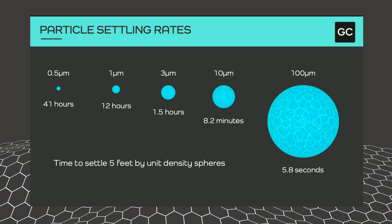However, below 3 microns, particles remain in the air for hours and are, of course, in real life susceptible to movements of air within the room, potentially prolonging this residence time. Particles below 1 micron remain in the air for 12 hours or more. The next question to ask is what size ranges of droplets are exhaled. Before we look at the actual size ranges, let's look at how the droplets are formed.